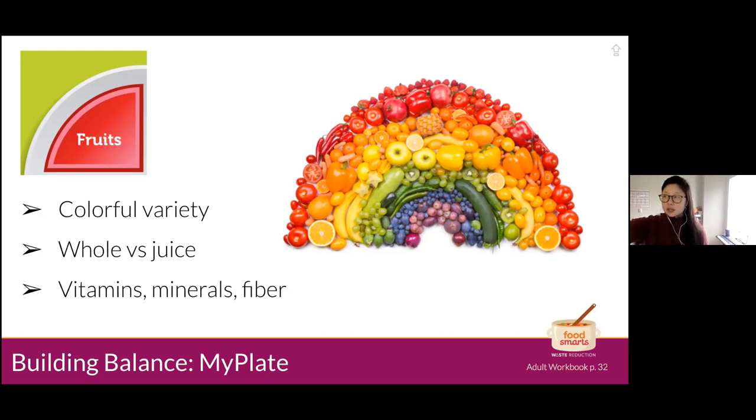So it's beneficial for us to aim for a colorful variety and aim for eating whole fruits compared to fruit juice. So aim to eat a whole orange or a whole apple compared to drinking apple juice or orange juice. And the reason is because when we juice the fruit, we are missing a very important nutrient, which is fiber. That's missing in juice. And juice tends to be pretty high in sugars. It takes a lot more oranges and fruits to make fruit juice. So you get a lot more value from eating whole fruits.